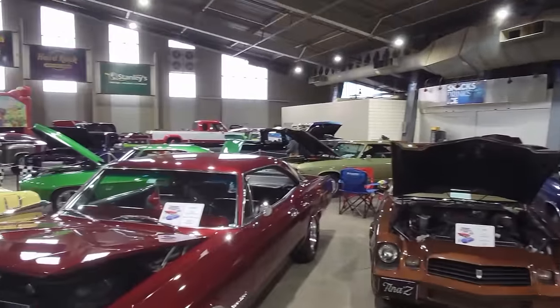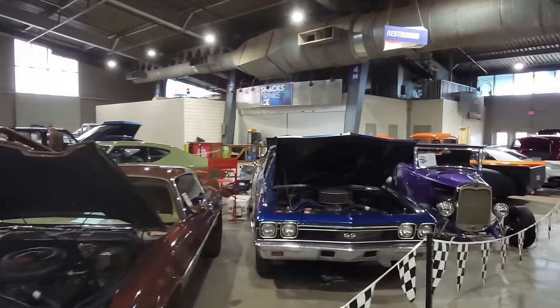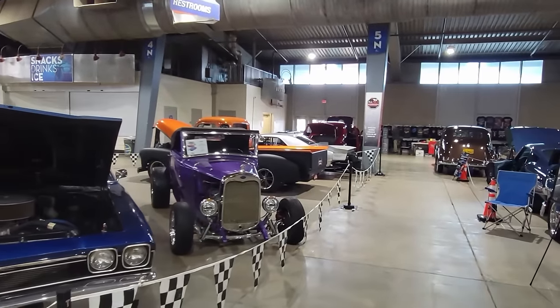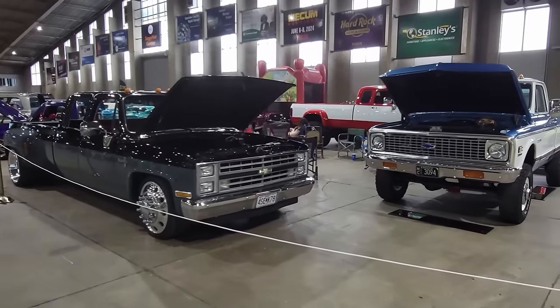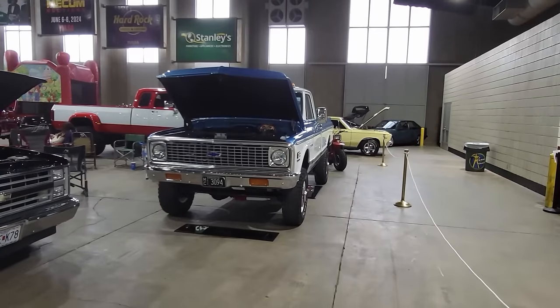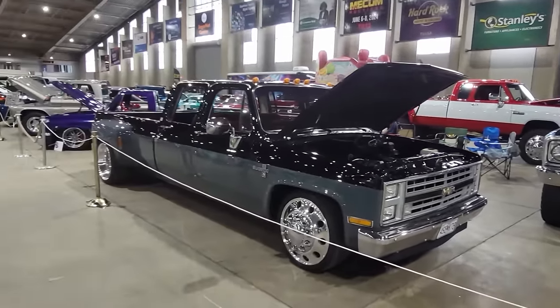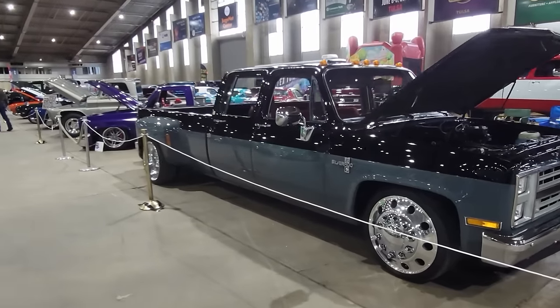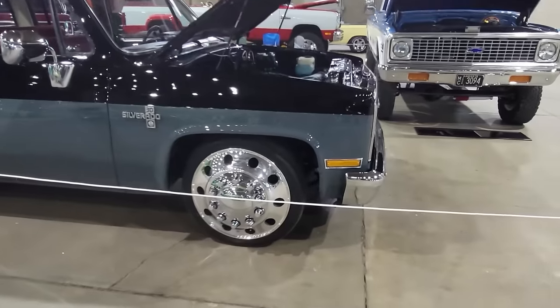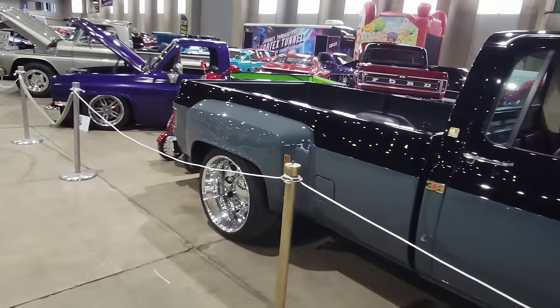I want to get back over there to the pickups. You guys know I'm a truck guy. We'll see what those trucks are real quick. We've got the slightly lifted 72 over there. Then we've got the square body version of my green dually, although he's sitting on some semi wheels. I need to get me some semi wheels for that truck. One of these days.